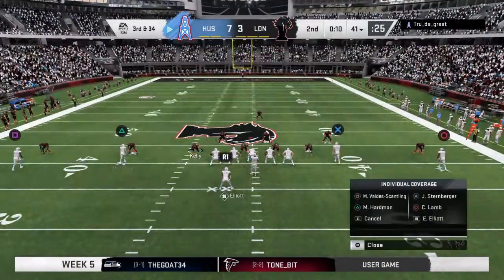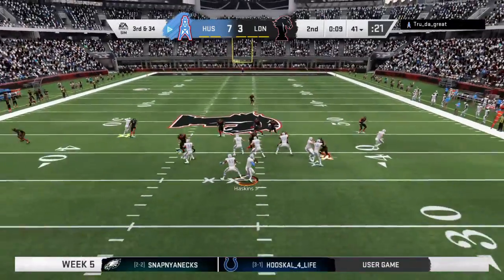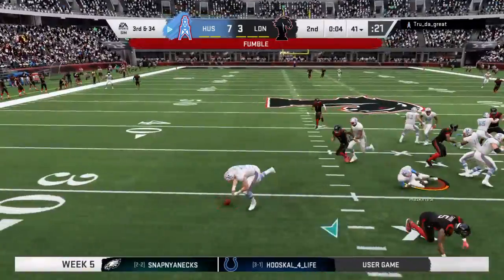So following the holding call, what can they do here on 3rd and long? Now it's Haskins. Haskins hit, and he lost the football.